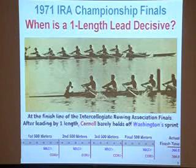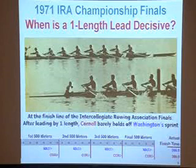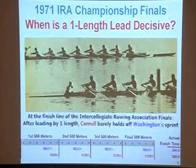With 10 strokes to go, 100 meters to go, I'm sure the Washington coxswain is begging his crew, give me 2 more seats. Give me 2 more seats. We've almost caught them. With 10 strokes to go, I'm telling my crew, it's only 10 strokes to go. We can hold them. We've got a 2-second lead. We can hold them. And so that's the story of our IRA championship.